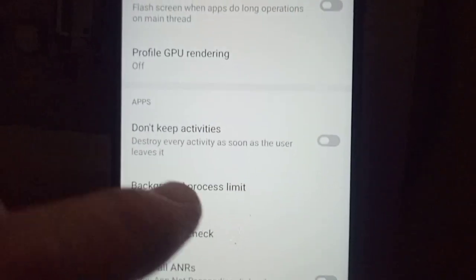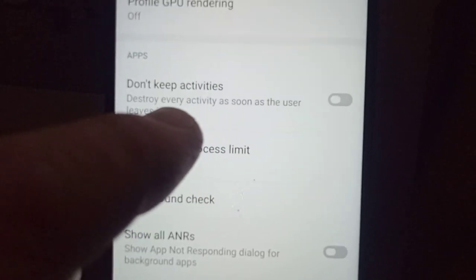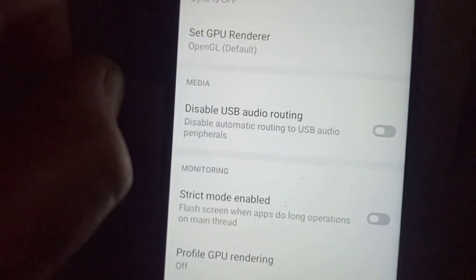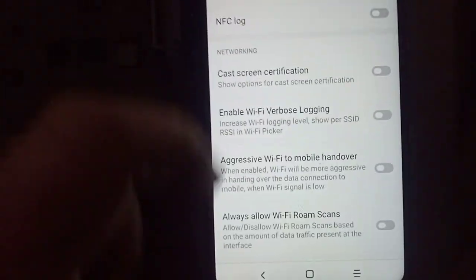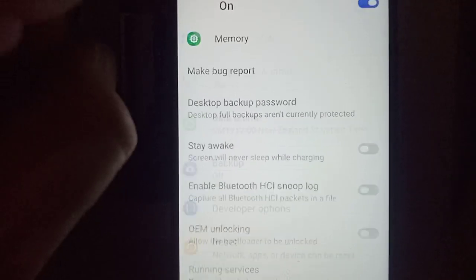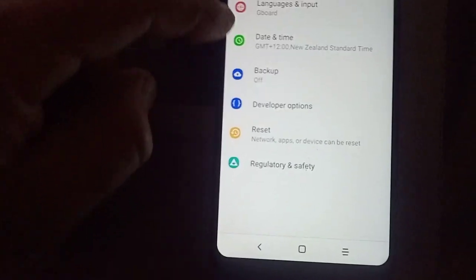And if you've got an extremely slow phone, you can put here destroy each activity as soon as the user leaves it. Okay, so graphics, yeah, right, so we're pretty good now. Out of there you should be away, so now you can go through and install apps, and hopefully now you should be installing them to your SD card if you've just done those settings, if that's what you're wanting. As I say, you don't have to do that if you don't want to.